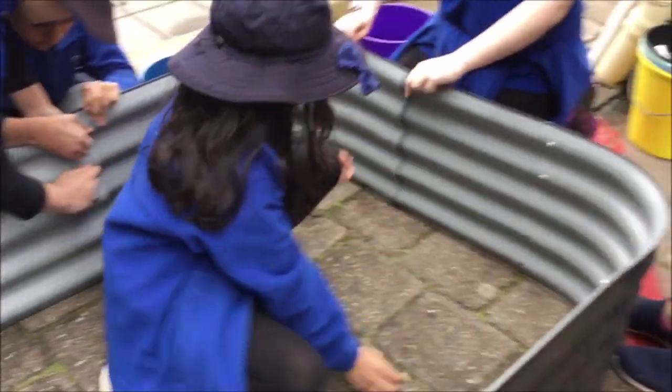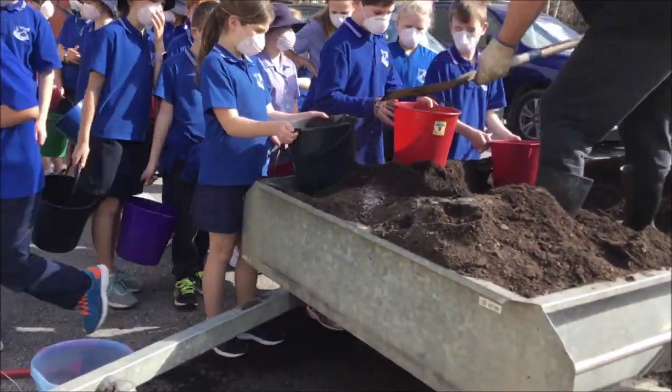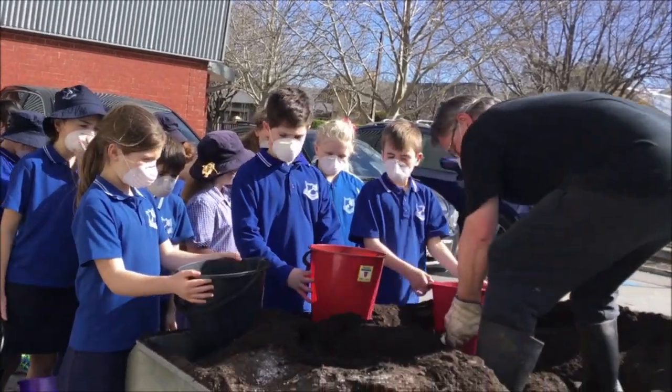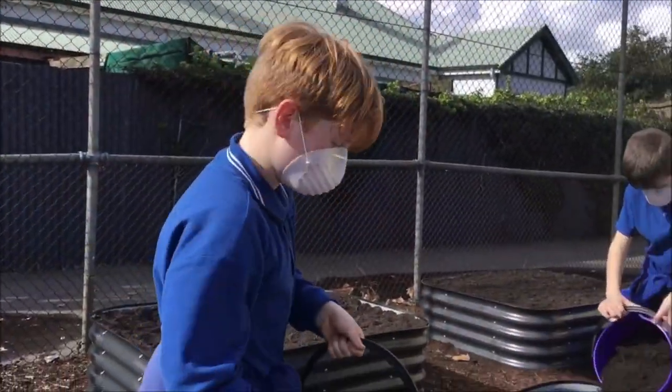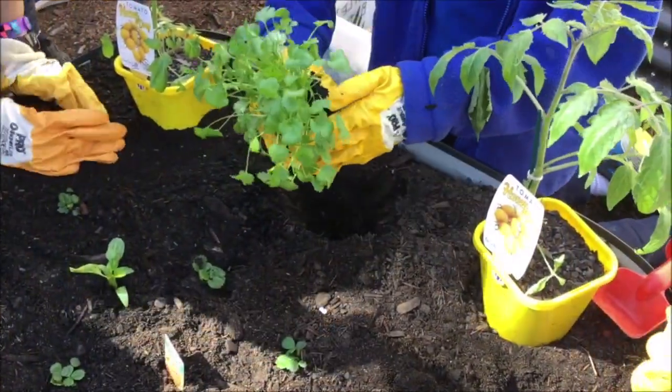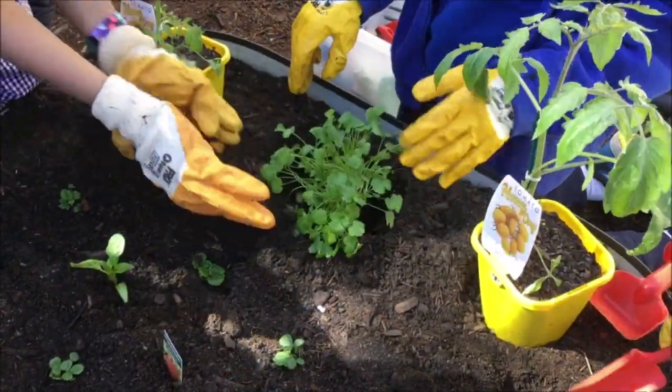Our goal is to understand how plants grow and investigate how and where we could create our own garden at East Adelaide School. We have successfully built 4 gardens and have planted vegetables to create a meal for all the Year 4s with our garden's produce, showing our sustainable practices.